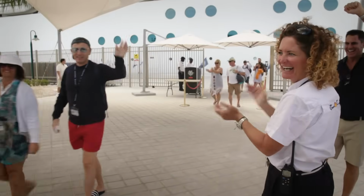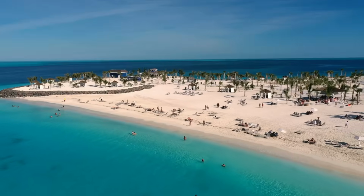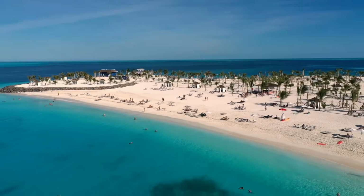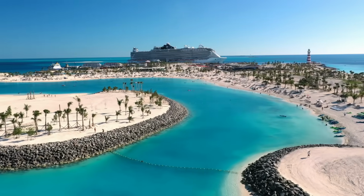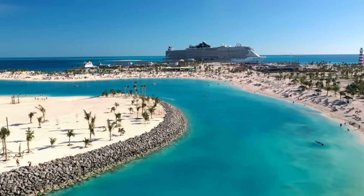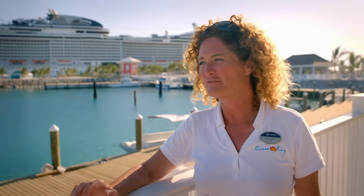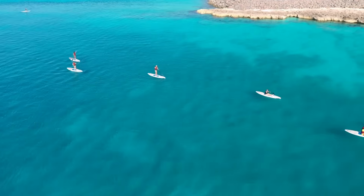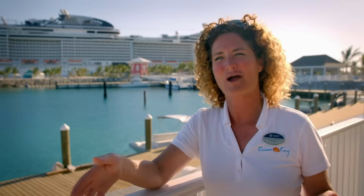We have built more than a paradise island. Some people never travel in their lives and have never been to the beach, and all of a sudden they get these amazing oceans. You can't beat it. This ship right now has 5,000 guests, and the island feels like you have it to yourself. To see their faces and their enthusiasm, this is why we're doing it, is to make our guests happy.